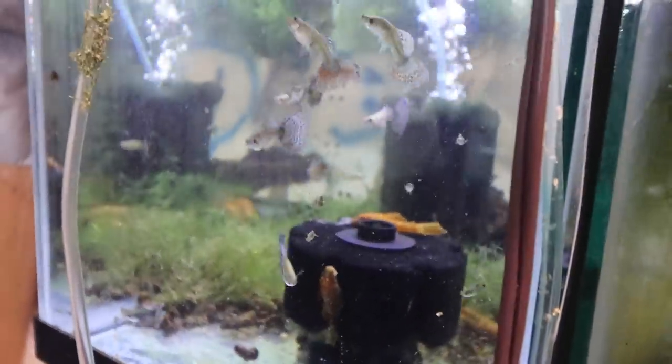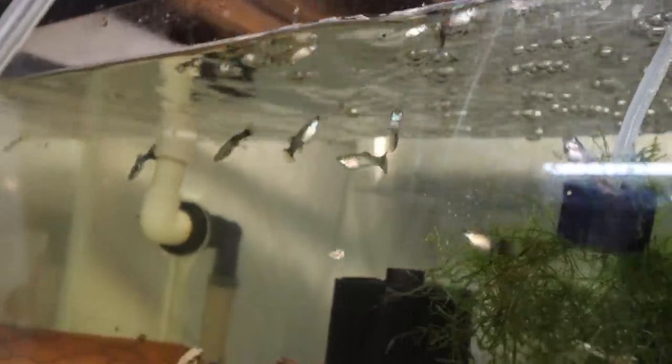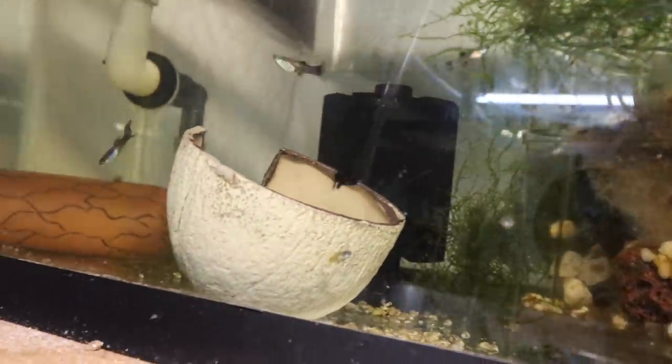What else? What do we got going on over here? Oh, we got some bigger leopards and some super red mutt plecos. Check these guys out. These are some mutt guppies from my friend Joel that he gave me. They are gorgeous and growing very nice, as well as some black mollies. Just letting these black mollies grow out a little bit longer. I'm gonna put them upstairs in my angelfish tank to help with algae.